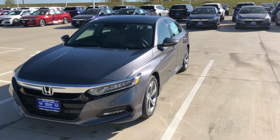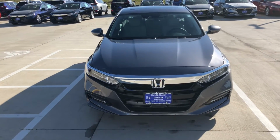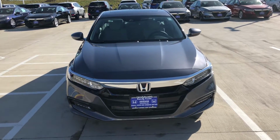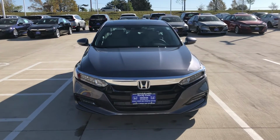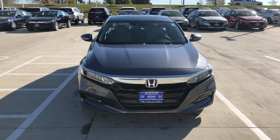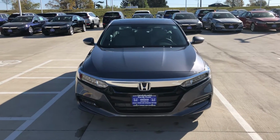Now, as we sneak here towards the front of the vehicle, all of your Honda Sensing features come standard. I'm talking about your lane keep assist, adaptive cruise control, and your forward collision mitigation braking. You're going to have LED daytime running lights, and you got your fog lights, and then obviously headlights, of course. You get this nice chrome nose right there and the finish on the top. You have a 1.5 4-cylinder turbo in there with a CVT transmission.